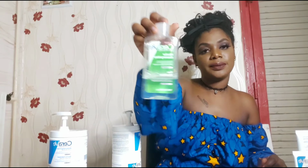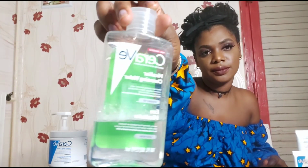Okay, cleansing water. I pour this cleansing water on the cotton pad, and after washing my face with a cleanser, I apply it on my face and clean my face with it. So I'm using this one to clean my face.